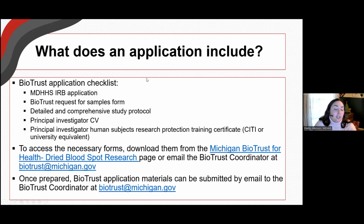So an application generally includes our MDHHS IRB form. We have a BioTrust request for samples form. This is a form specific to blood spots that we've put together for this purpose. I think it's about 3 pages long. We also request a detailed and comprehensive study protocol, and then we also request copies of the principal investigator's CV and proof of human subjects training for the principal investigator as well.